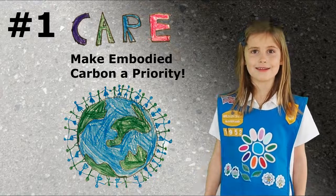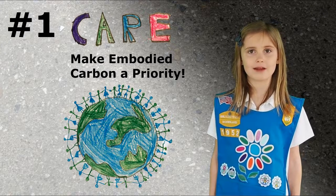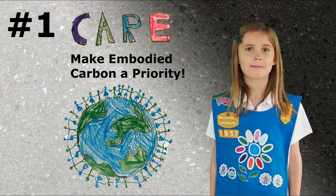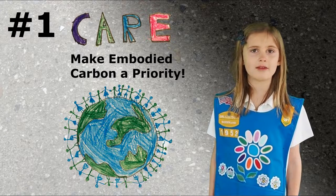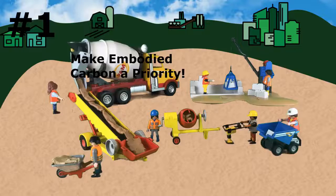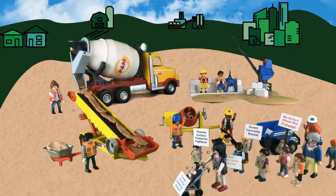Care! No, really, start with caring. Make greener concrete a priority and make embodied carbon an issue. Talk about it over your coffee break and start out your meetings with it. Even if climate change isn't an issue for you or your clients, we guarantee it is already a big issue for the next generation.